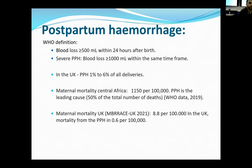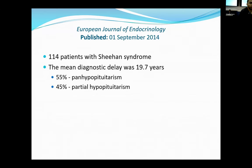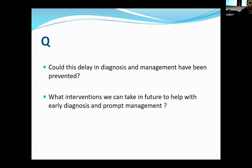A study published in the European Journal of Endocrinology in 2014 included 114 patients with Sheehan syndrome. The mean diagnostic delay was 19.7 years, with 55% having panhypopituitarism and 45% partial hypopituitarism. Before the questions, there are also other differential diagnoses of Sheehan syndrome; one of the cases presented today is lymphocytic hypophysitis.